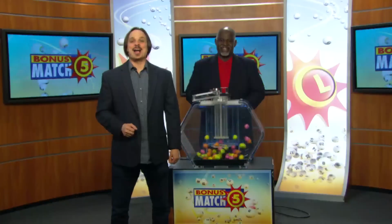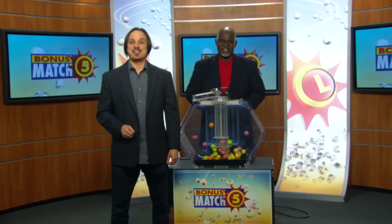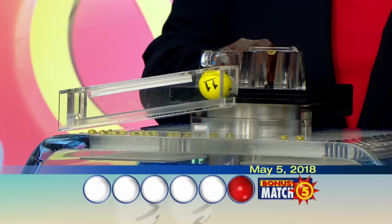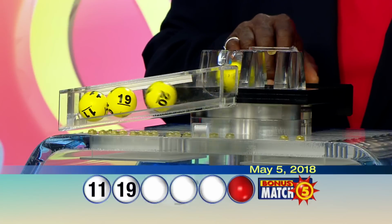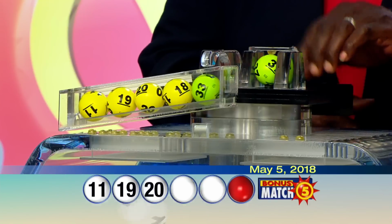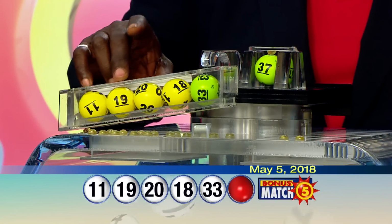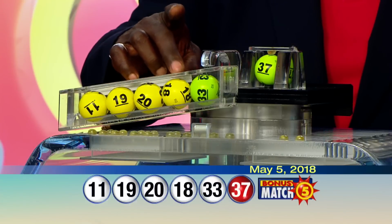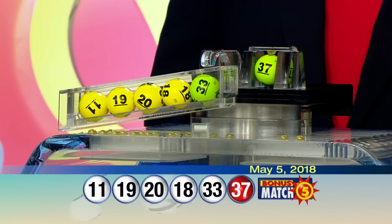Matt Davis from Nutty at Rock here with lottery drawing official Harris Butler, and now the top prize of $50,000. Let's play Bonus Match 5. 11, 19, 20, 18, 33, and the bonus ball, 37. Once again, your winning numbers: 11, 19, 20, 18, 33, and the bonus ball, 37.